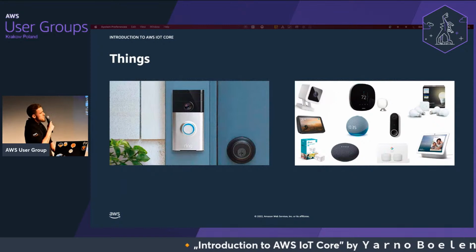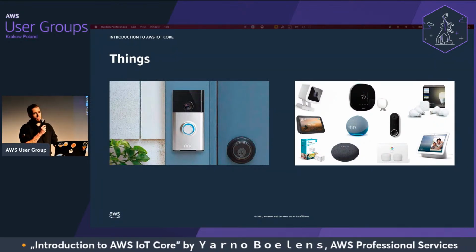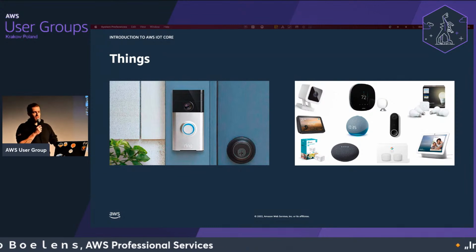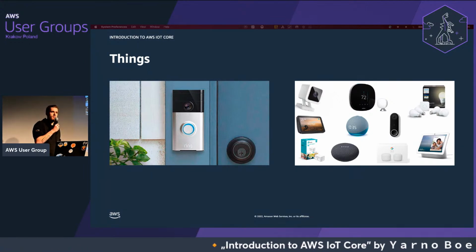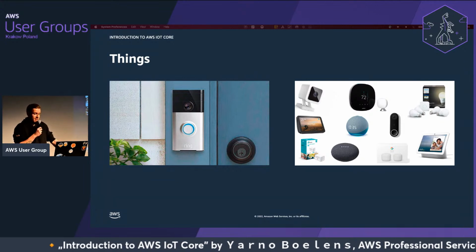So let's go to the basics real quick and talk about things. Who here has a smart device at home? Any device that's semi-autonomous, connected to the internet? Okay, quite a few people. Have any of you ever experimented with creating IoT functionalities with IoT Core, for example? I see one hand. Great.